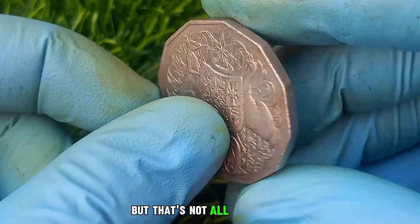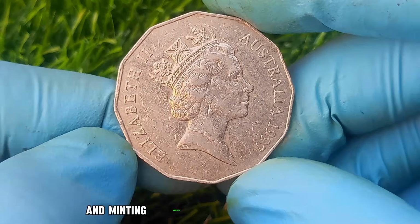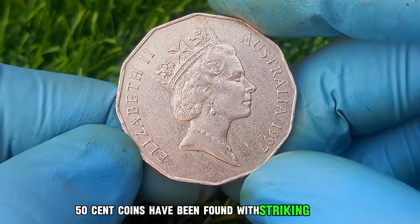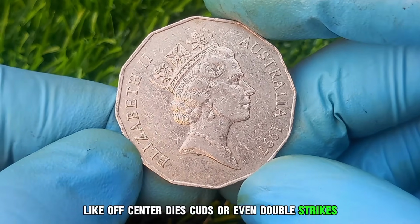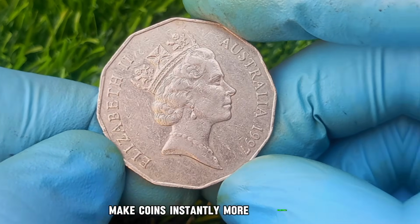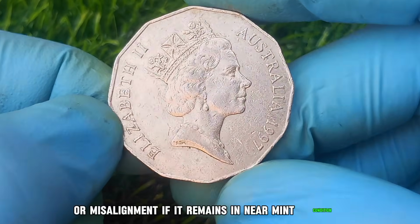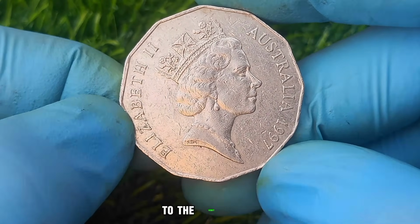But that's not all. Collectors and investors are always on the lookout for errors and minting anomalies. A small number of 1997 50-cent coins have been found with striking errors like off-center dies, cuds, or even double strikes. These flaws, although unintentional, make coins instantly more collectible. A single coin with a clean double strike or misalignment, if it remains in near mint condition, could be worth 1,000 Australian dollars or more to the right buyer.